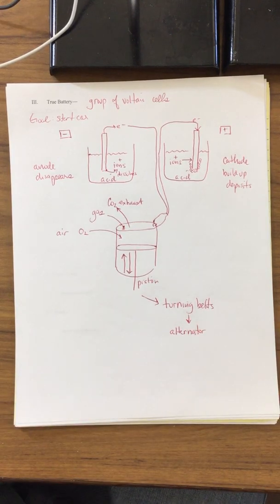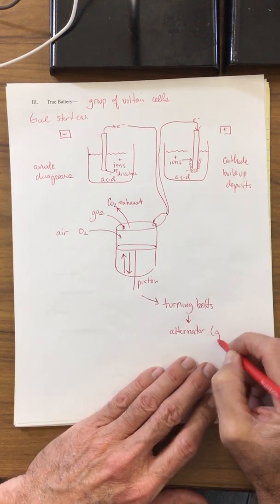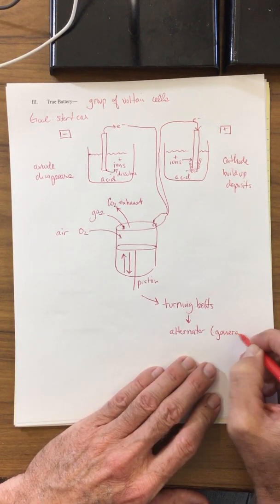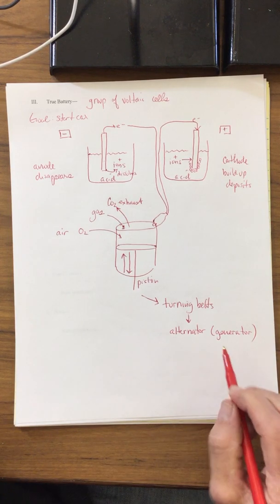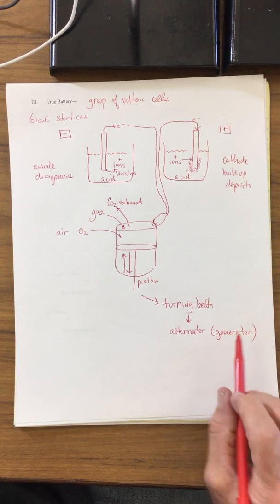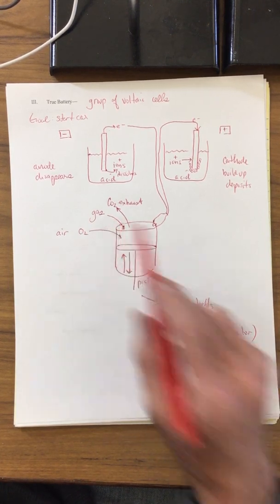An alternator is a very important device in your car, and what it really is, is a generator. What does a generator do? Imagine if you lived in the Gulf Coast area where you get lots of hurricanes and lots of power outages, and you need a backup power supply. A lot of people will have generators. What do they fill the generator with? They fill the generator with gasoline.